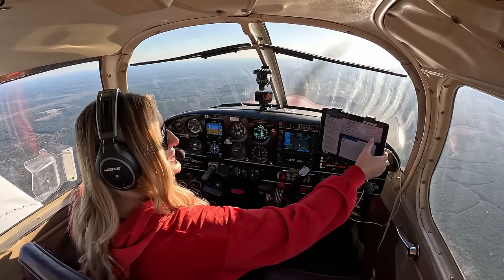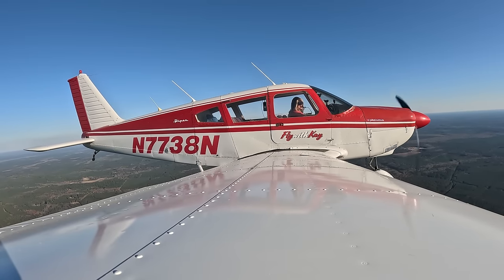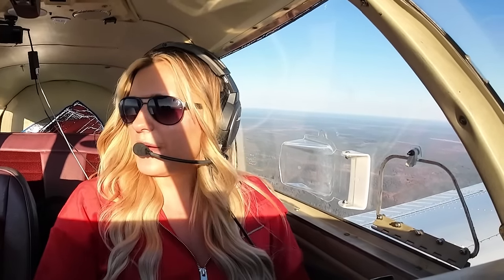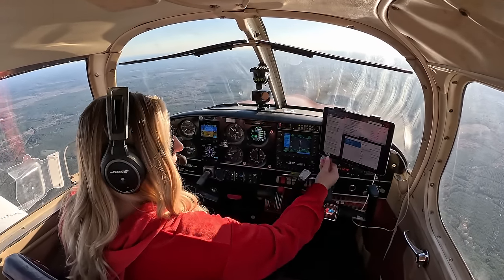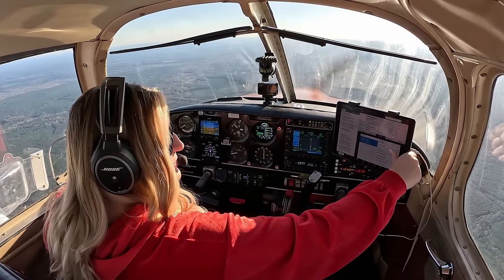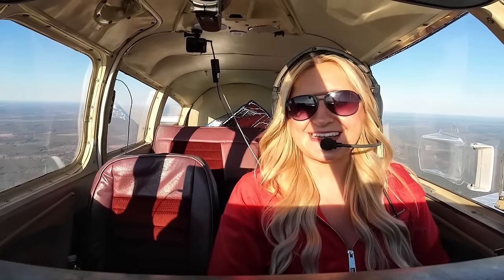All right, so we have 122.7 as our UNICOM or CTAF frequency in. Looks like it's the same. Perfect. That looks good. Don't see any traffic coming in anywhere, and we are going to use runway 19. They do not specify right traffic, so we will just probably do a straight in because we're already lined up for that. And that should do us nicely.